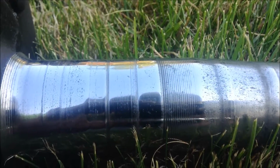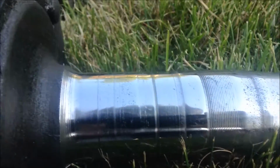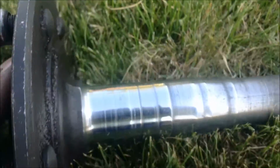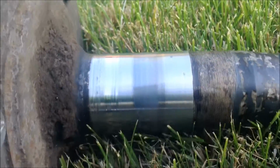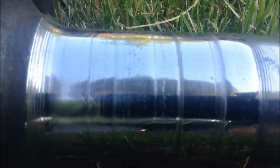Well, hello again. This is the finished product of the axle. You can see the reflection in it. You can see a little pitting, probably from rust, but it is shiny, very, very shiny. In fact, it's more shiny than this one. This one was not a bad axle like the other one, but you can see it's nowhere near as shiny as the one I got to this point, which is awesome.